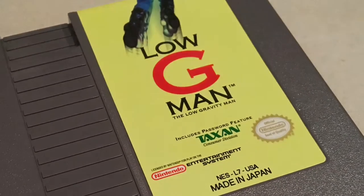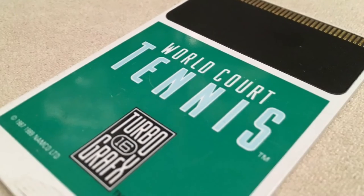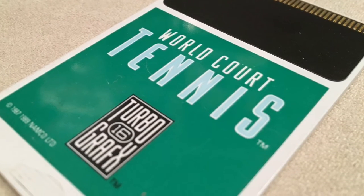I got one single TurboGrafx game. The TurboGrafx prices were quite a bit higher. It wasn't as much of a selection this year either. And I've really just been leaning towards getting the EverDrive for the TurboGrafx. So I didn't really feel like dropping $40 or $50 on a single game when I knew I could get the EverDrive for like $80. But I did pick up one game that I know a fellow YouTuber has been after, and that is World Court Tennis. So I won't be keeping it, but was happy to get it.